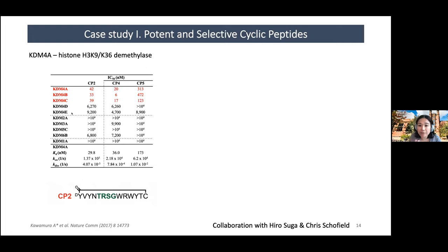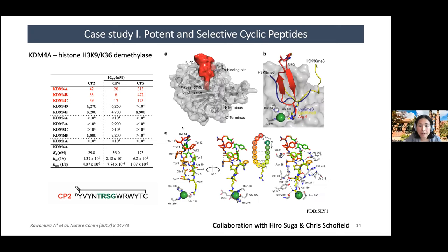And interestingly, we also found that they could discriminate within the KDM4 subfamily, demonstrating an intra-family selectivity, which hadn't been achieved before. The CP2 co-crystal structure with KDM4 showed that it anchors into the active site pocket where the histone substrate binds, with arginine occupying where the methyl lysine of the histone substrate sits. And it forms a beta sheet and multiple intra- and intermolecular bonds, explaining its specificity and affinity.